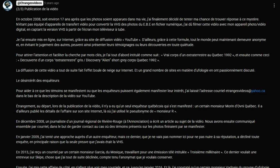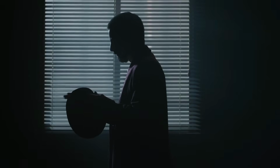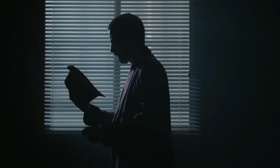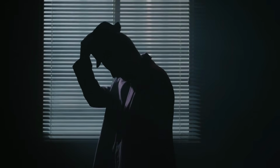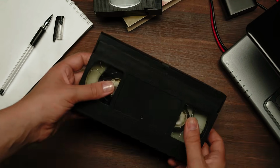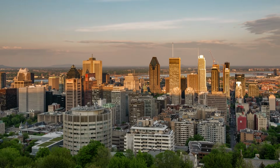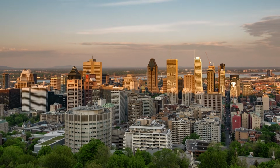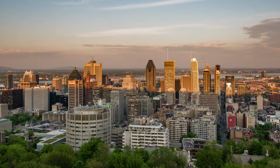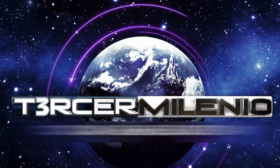Seeming to update the comments over time, this entry had multiple different dates written down. In January 2009, he decided to try to take it to an investigator himself, but says he was turned away. Since he only had a VHS tape and not the original photos, nobody seemed to want to touch it. And then nothing else significant would happen until after 2013, when he would be contacted by Mr. Garcia, wanting Evie to come in for an interview on a show called Third Millennium.